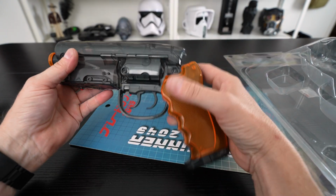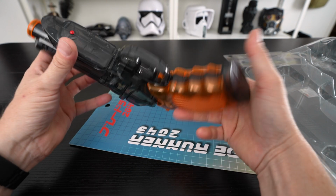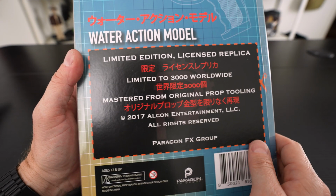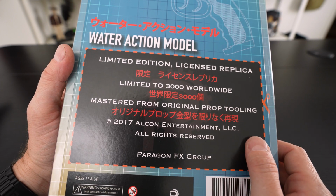You can pick this one up at Paragon FX for $55, and I've seen some people do some really cool paint jobs on this. So you can paint this up and make it look like a pretty nice Blade Runner blaster, and then avoid having to pay hundreds or even $1,000 for a real metal one. This is an inexpensive, fun little gift for the Blade Runner fan that you might have at home.